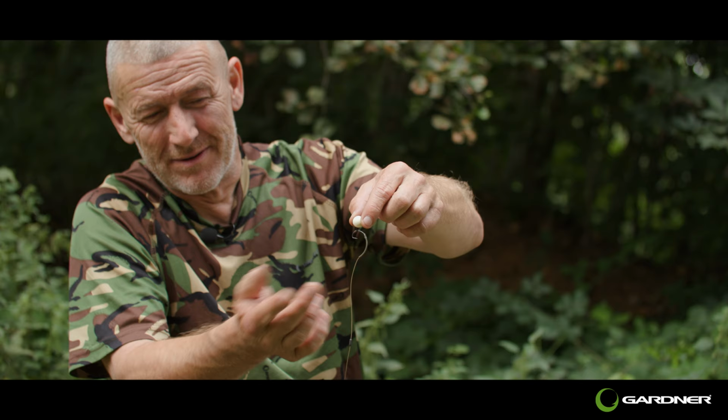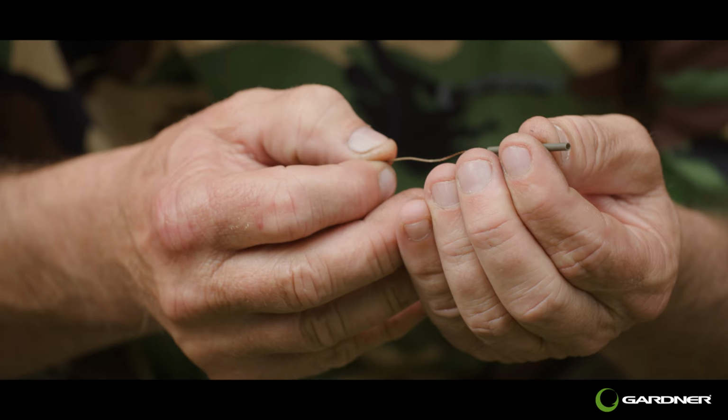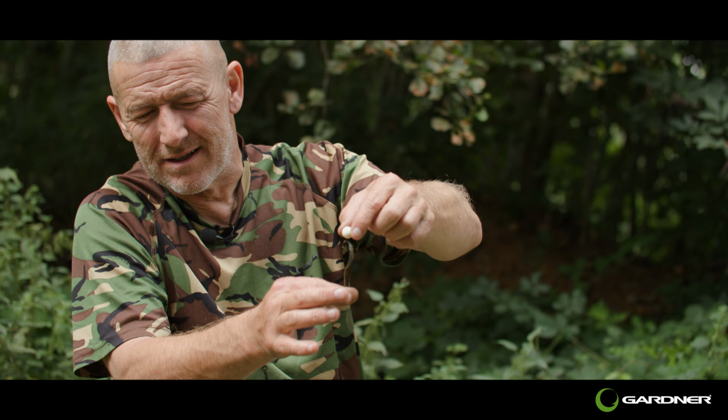So there it is. That's the Withy Pool. It's where it all started. Started for me in 89. I was doing this before we had shrink tube. And you can see from that, they go on about certain rigs. I'm not gonna diss anyone's rigs, but look at that. There's nothing faster than that. That's as fast as anything.